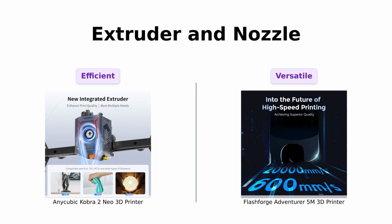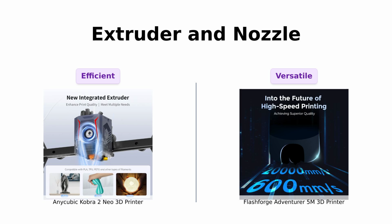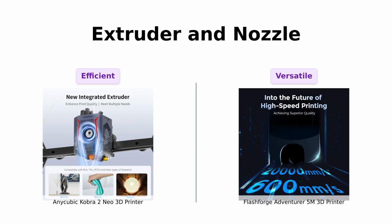Now let's talk about the extruders and nozzles, or as I like to call them, the fire-breathing dragons of the 3D printing world. The Kobra 2 Neo has a newly integrated extruder with a 60W hot end and a 7,000 revolutions per minute cooling fan. That's like having a tiny hurricane inside your printer.